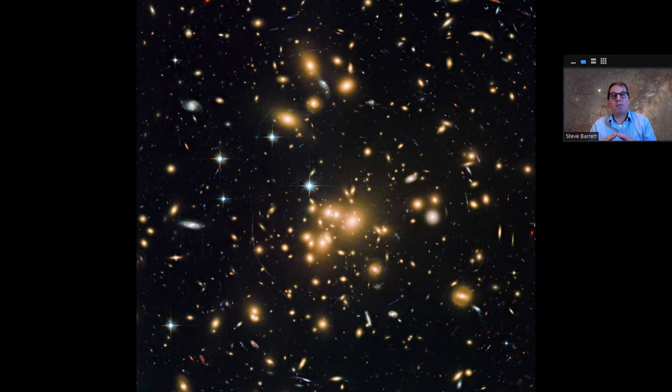There is more dark matter out there than there is visible matter, than there is ordinary matter. And the Hubble was instrumental in giving us that evidence, which has now been backed up by much more evidence from other telescopes that have come online.